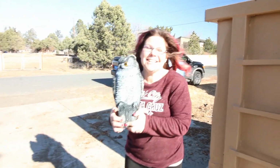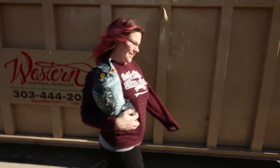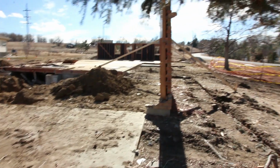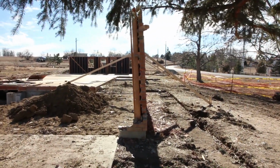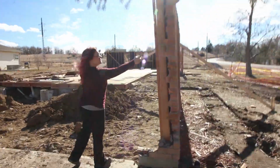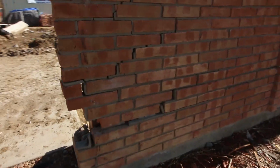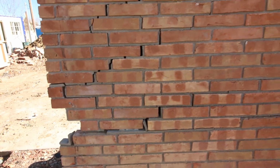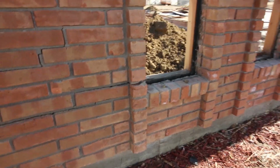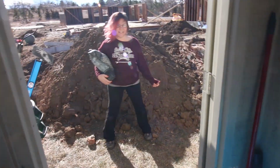Owlie! He's still with us. He's been with us since the beginning. He's like our mascot. It's falling down, baby. I need help. Yep, sure is. I'd like to see one here. It's super windy today. And there's our crack that's forming. Dang, that's bad. It wasn't there a day ago. Look, the wall's bending. We gotta get this shored up.